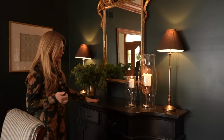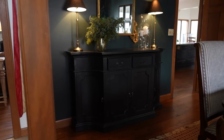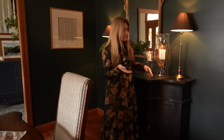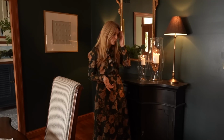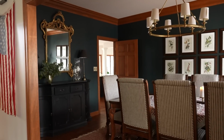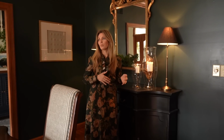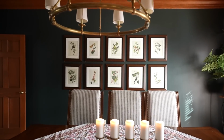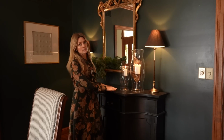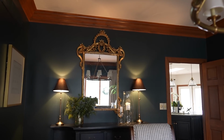This chest is from a local boutique that we frequent a lot. They have great pieces, and I loved this cutout detailing. It's just a little bit different than the standard furniture that you would find. It kind of reminds me of some French pieces. And so I picked that. I wanted it to be dark to blend with the wall because I wanted the focal point to be the chandelier and dining space, and the mirror, versus this specifically. So I didn't want the credenza to compete with the mirror or the dining space.